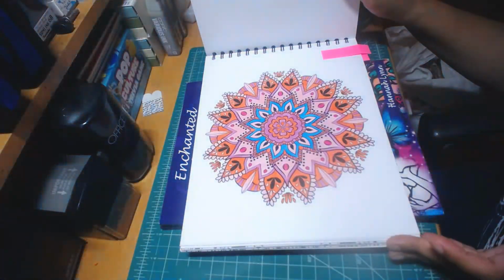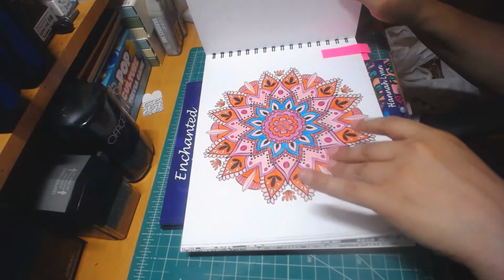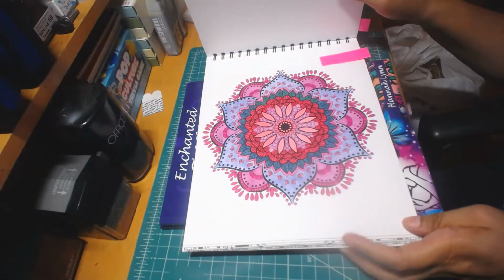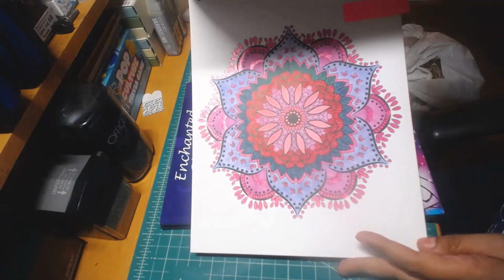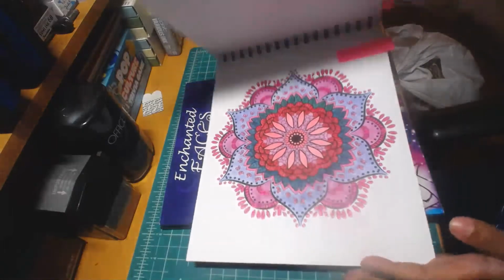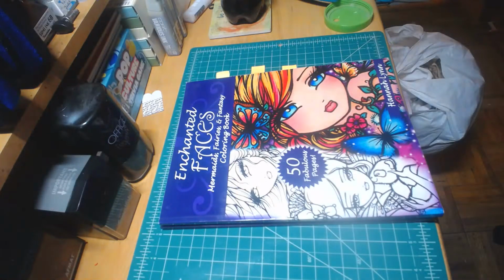Then I did this one with parkours. I like doing mandalas. I find that I'm actually starting to like doing mandalas more. Then I did this one, and I used some Pentel Sparkle Pops. When you put it up, then you see the Pentel. I like to do glitter if I can do glitter.